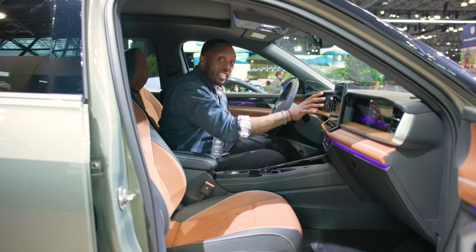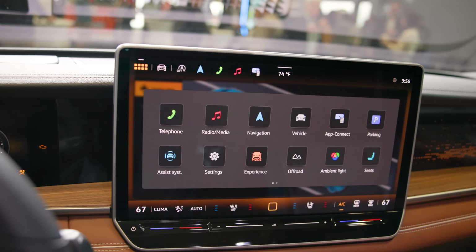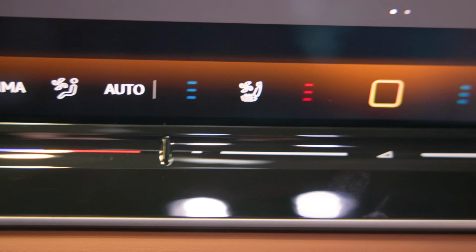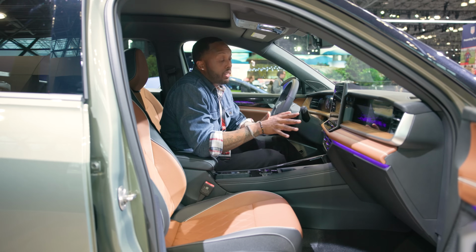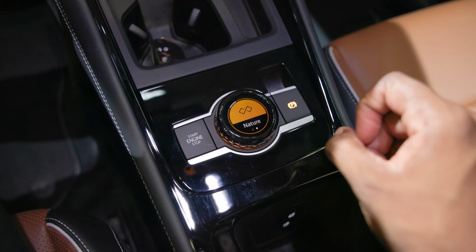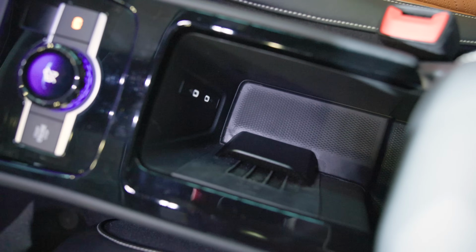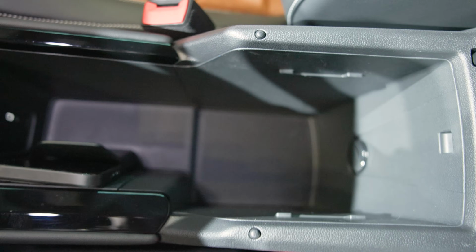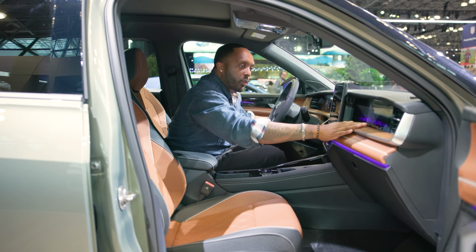For two, this optional 15-inch chunky touchscreen looks good. It's nice and clear. It's pretty easy to work, but it can look a little bit cluttered. And your HVAC controls are embedded in the screen, so it can be a little bit confusing to work for some people. But at least you now have a volume knob that's down here. When you click it, you could go to different modes. And you also have your wireless charger here that can cool off your phone. You have more center console space so you can fit a tablet now. And it just looks good with this California walnut.